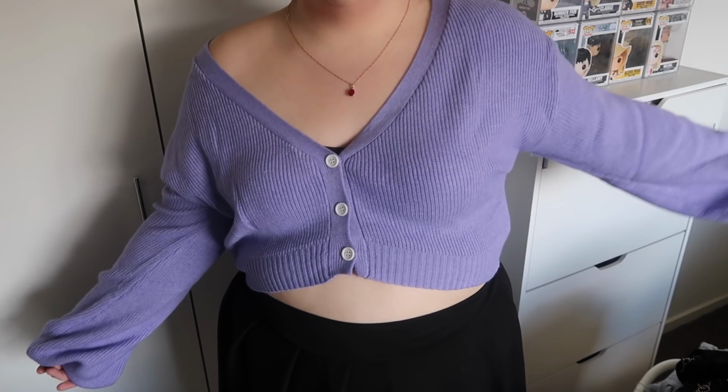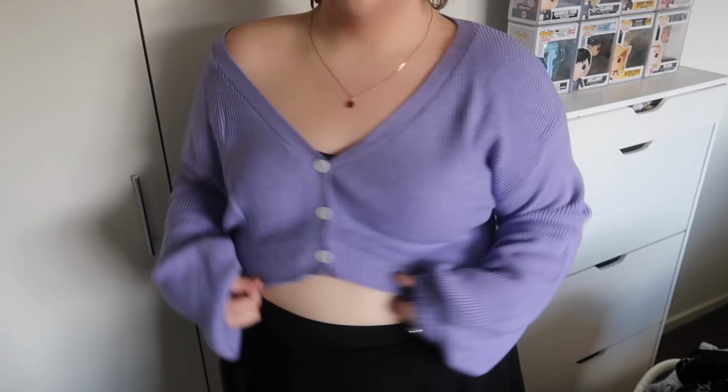I love this piece, I really do. Oh my God, this is so cute. And with a bit of shoulder action in the summer or the spring. When I tell you this is my favorite piece so far, you better be listening to me, guys. Fashion Nova, make more stuff with this color, because this color.